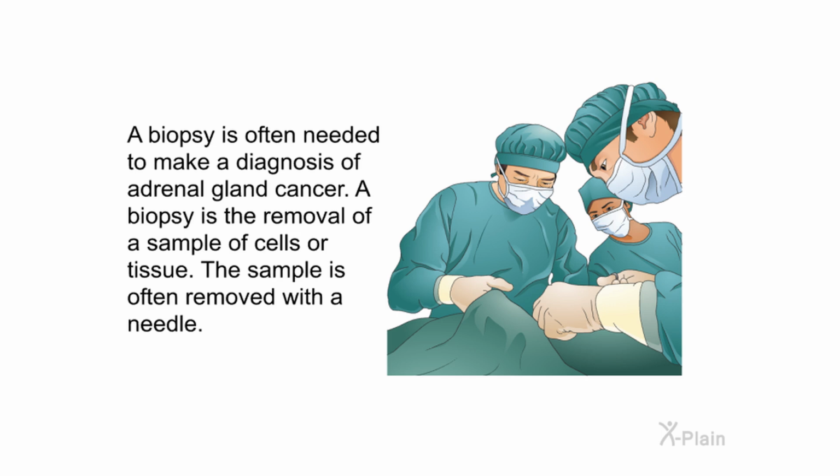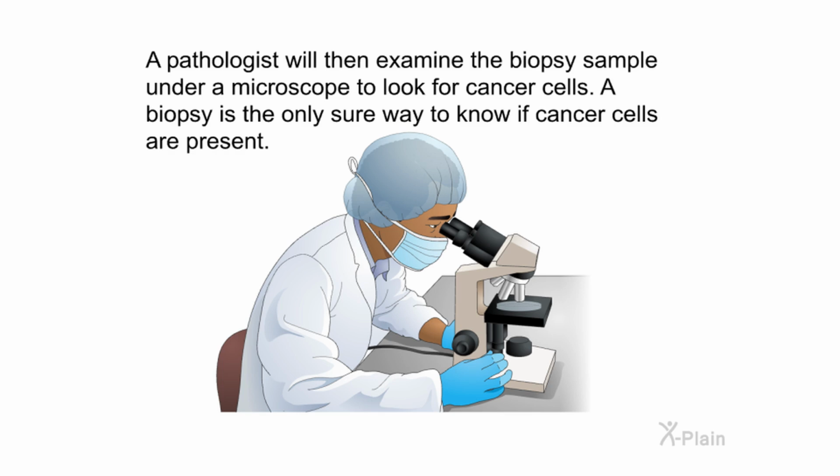A biopsy is often needed to make a diagnosis of adrenal gland cancer. A biopsy is the removal of a sample of cells or tissue. The sample is often removed with a needle. A pathologist will then examine the biopsy sample under a microscope to look for cancer cells. A biopsy is the only sure way to know if cancer cells are present.